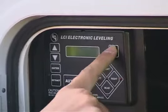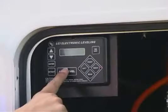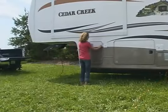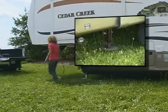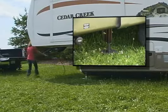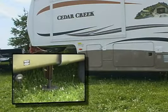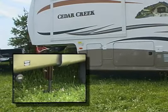After turning the system on, touch the auto level button to level your coach. Everything in life should be this easy. The Level Up foot pads hydraulically extend and adjust independently to accurately and quickly level your RV. Go from towing to camping in under 60 seconds.